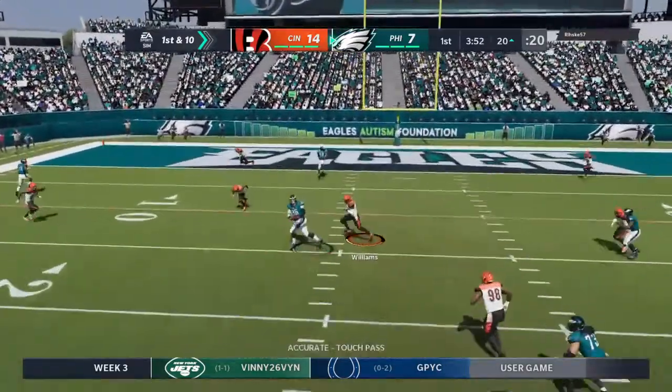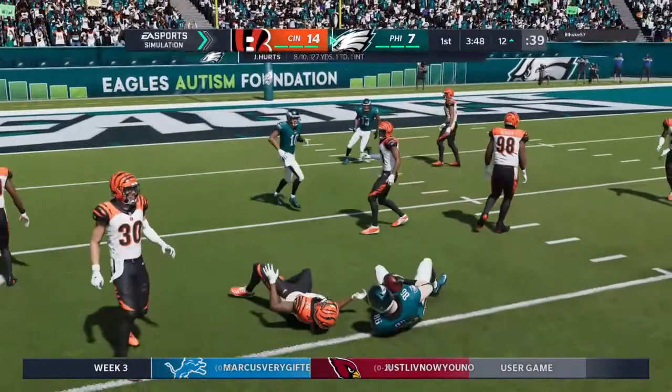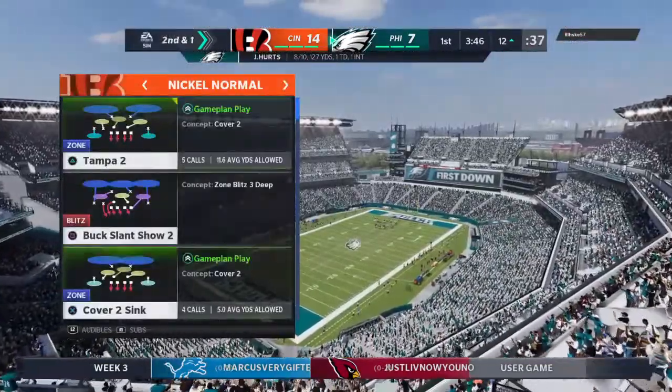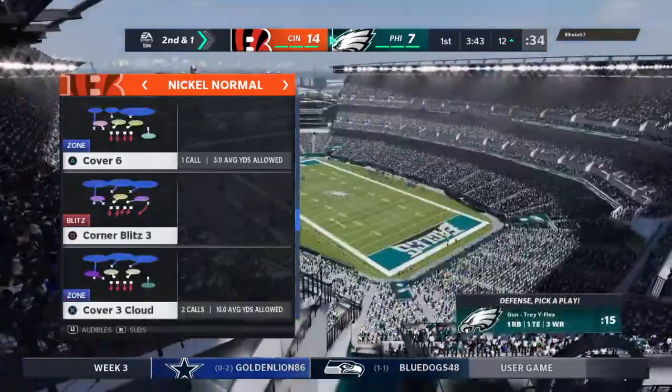Inside the red zone here. They'll look to throw. And he finds his tight end. It's Ertz. And he'll go down here at the 12-yard line. Give him 9 there on the first down completion.